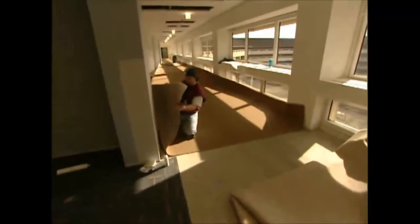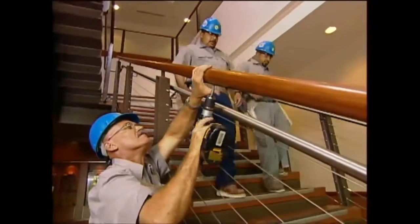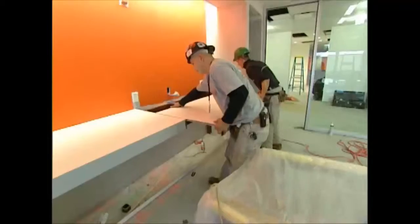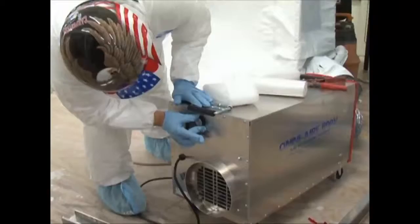Tenant improvement in occupied space challenges the best interior contractors. And nowhere is that challenge more demanding than healthcare facility renovation. Contractors need skilled interior systems mechanics with the right training for the job. And the United Brotherhood of Carpenters has stepped up to the plate with a rigorous training program for their most experienced journeymen.